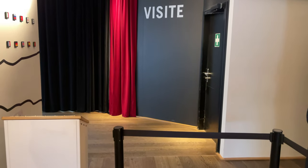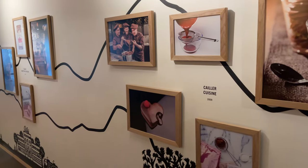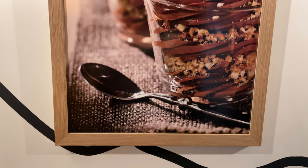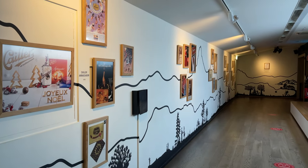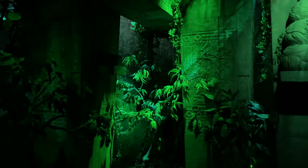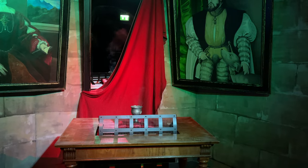So, finally I will start my excursion. I'm at the beginning. Here are many pictures of how chocolate looked in history. So, everything starts from a dark room, behind the history of how chocolate was. Here they created really nice decoration about the history of chocolate.